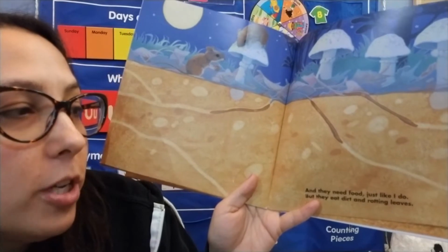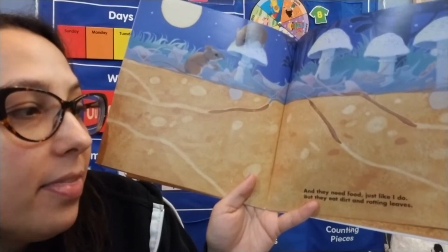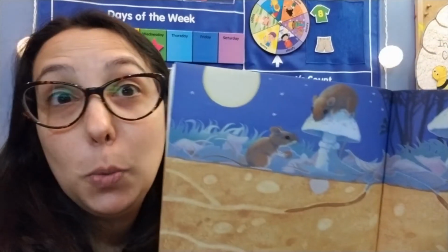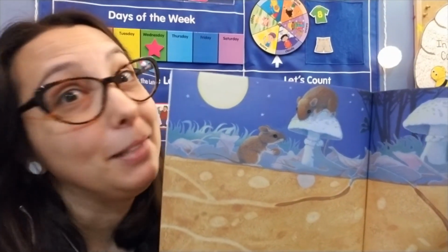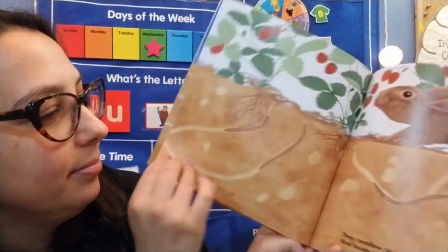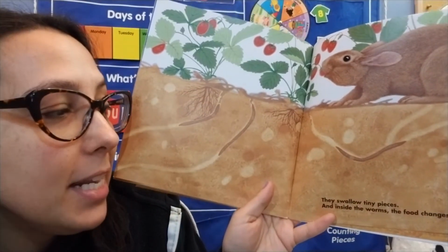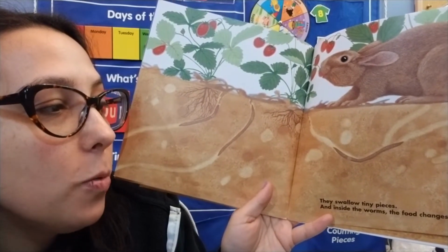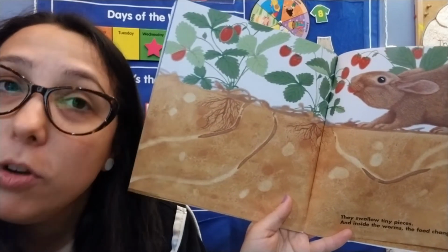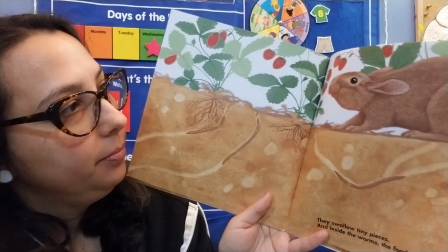But they need food just like I do. But they eat dirt and rotting leaves. Do you eat dirt and rotting leaves? I don't, but a worm does. They swallow tiny pieces, and inside the worms, the food changes. I wonder what that food changes into.